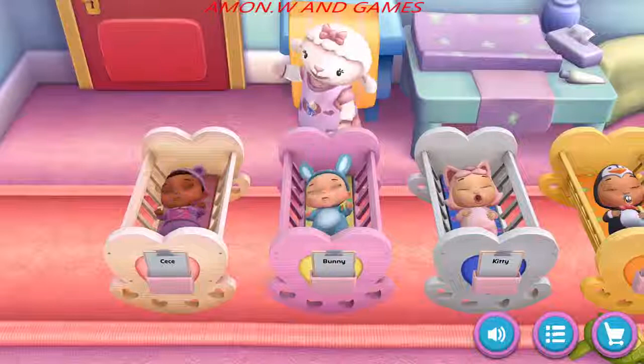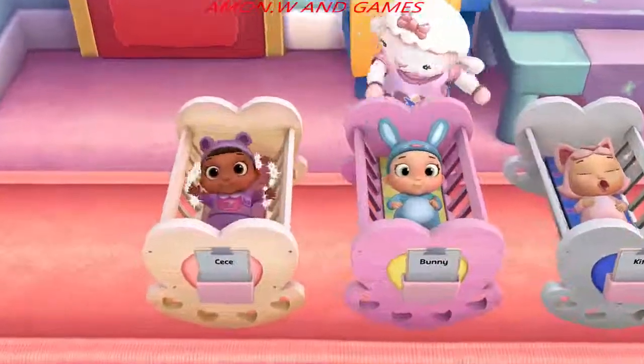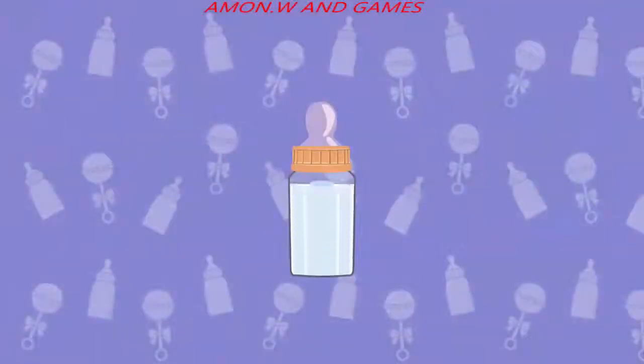So many toy babies to cuddle. I think I'm gonna like it here. Oh, one very cute baby doll. Delivered!